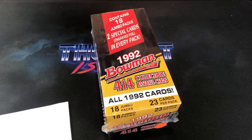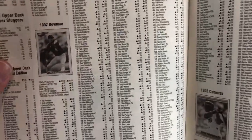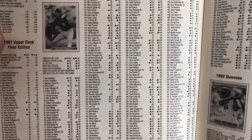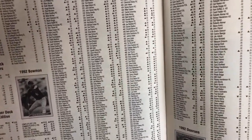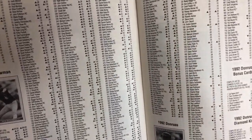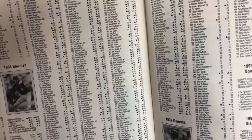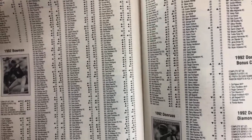Before the break I was checking out an old Beckett from 93, and I wanted to share that with you guys too, get acquainted with some of the key rookies we were looking for back in 92. Look at this set in Beckett back then and all the increases in prices. Pretty crazy, but the heavy hitters back in 92 were David Neid, Nigel Wilson, Jeffrey Hammonds was a big one. Juan Guzman, not his rookie, but his second year.